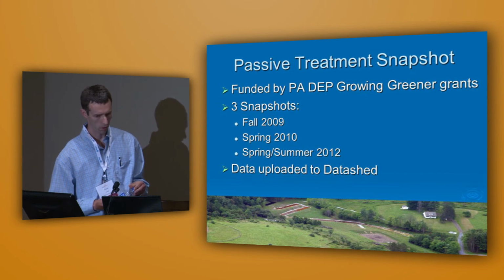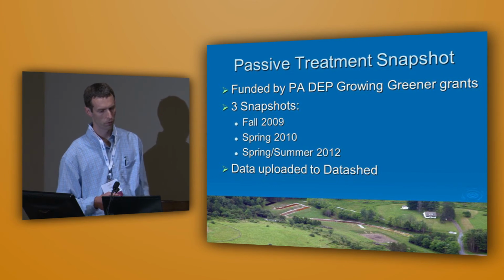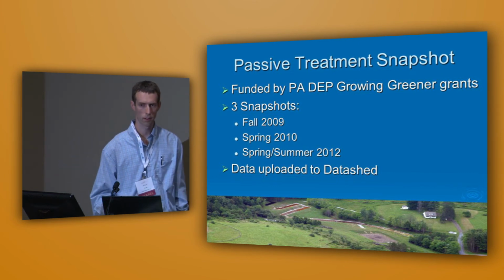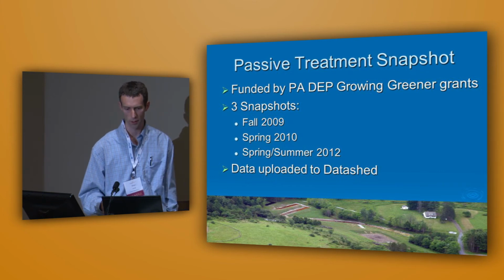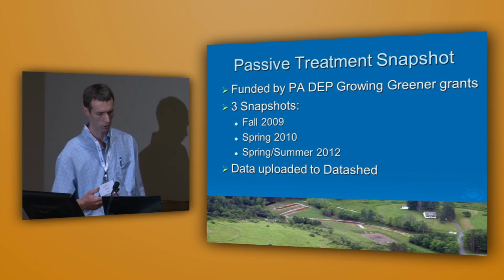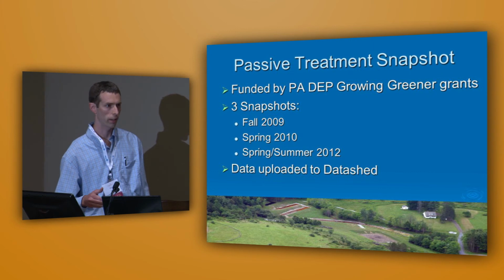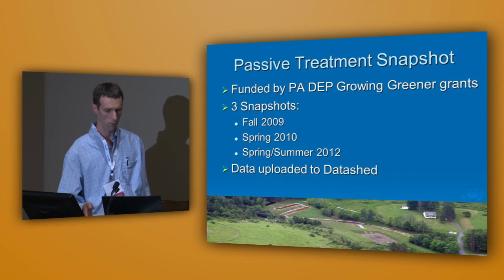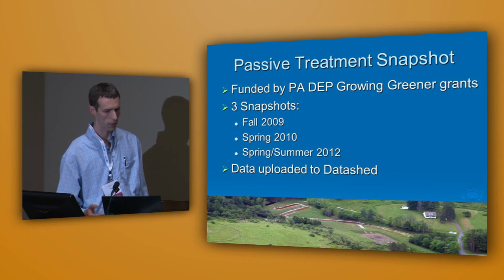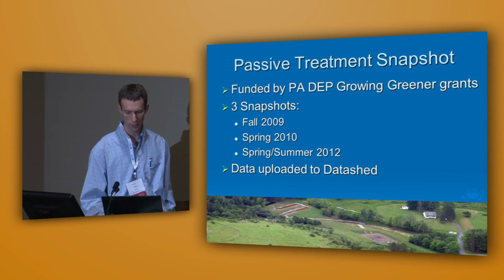Now, as part of what we're doing in the company, we have a grant to sample all the treatment systems in the state, and we've done 3 snapshots, we call them, so far, and we're going to be doing another one here in 2013 or it's probably going to be 2014 or 15. We're trying to gather all information at one point in the year, at one sample event, for all the systems, just to keep tabs on them, because some of them aren't monitored as much as we would like. And all this data is going to be uploaded to Datashed.